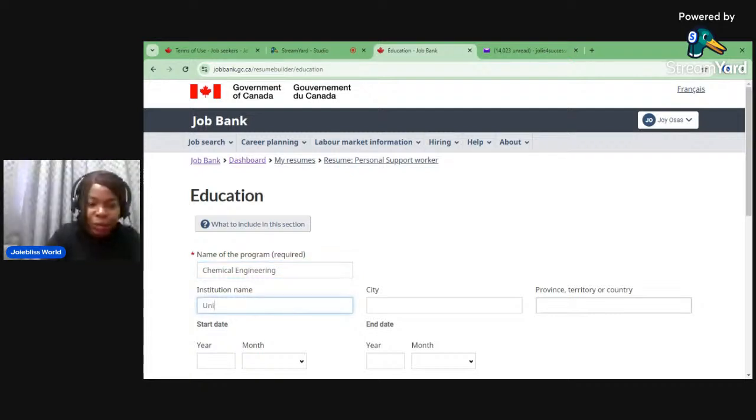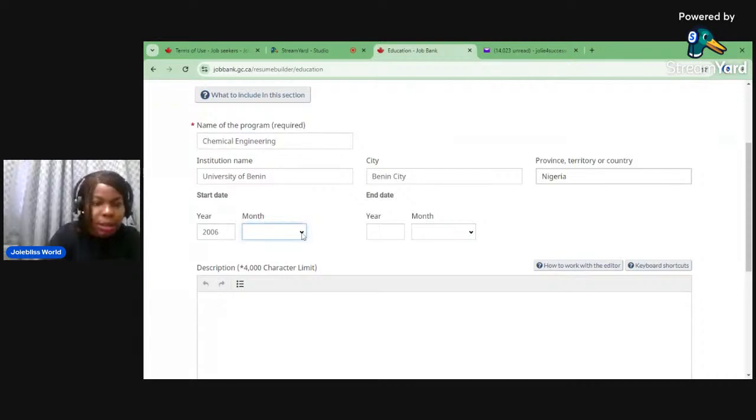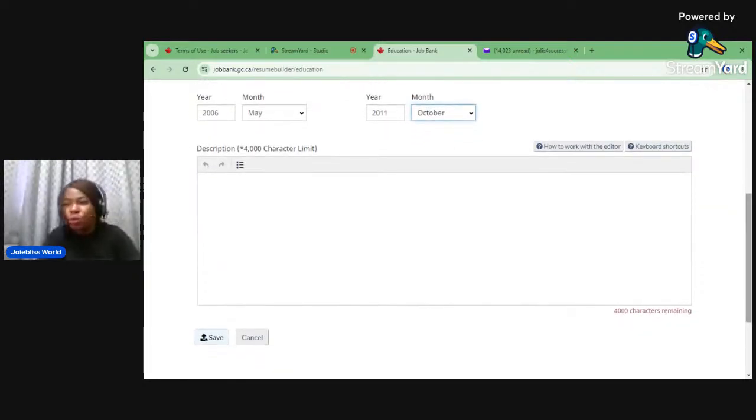Institution name, University of Benin. The city is Benin City. Province, territory or country, I'm going to put Nigeria. Then start date, I'll put 2006, maybe May. Then end date, maybe 2011, and maybe October. All these are not real. I'm just trying to do this for the purpose of this CV.